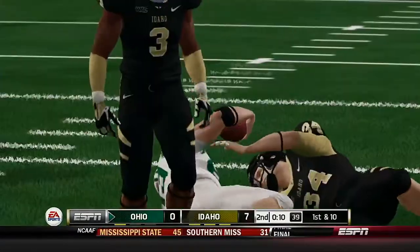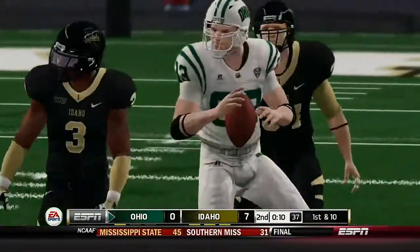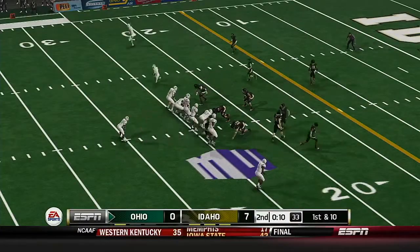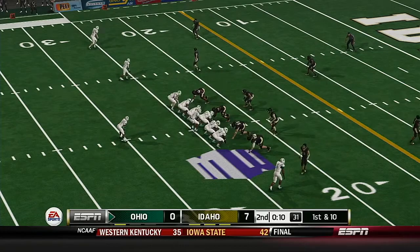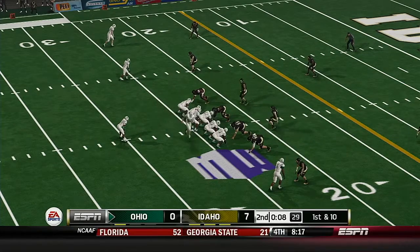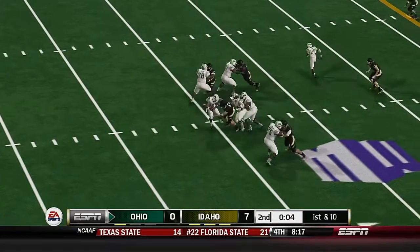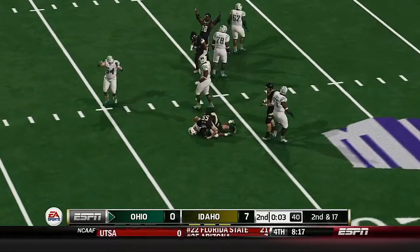He's taken down at the 24. Getting the ball to your tight end and allowing him to make plays in the passing game can really open things up on the outside for your real speedsters. And he's leveled at the 30.